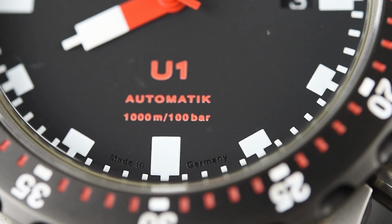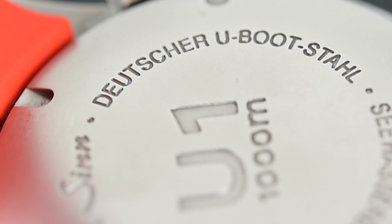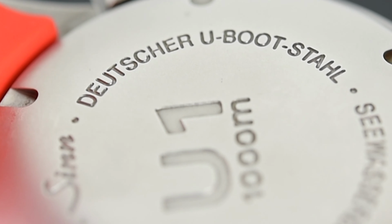Other countries, for example Germany, I'm wearing a very cool Sinn watch right now, actually say made in Germany on the dial. But when you open up this watch, you'll find a Swiss made movement. So that's a made in Germany product, but it has a Swiss movement. The requirements differ per country.